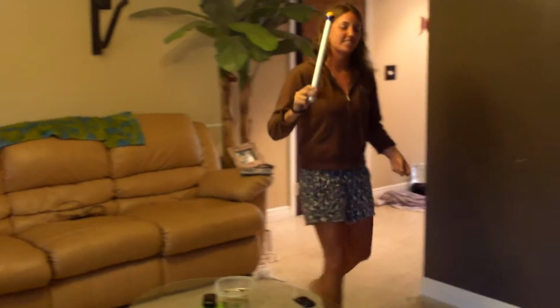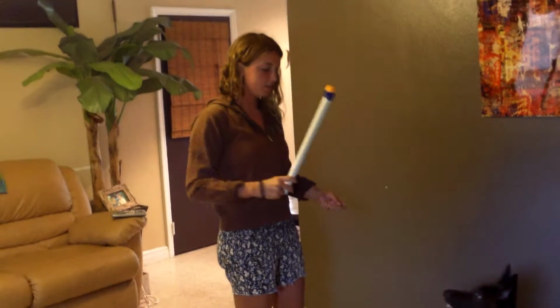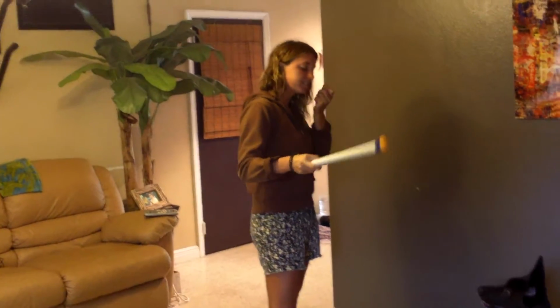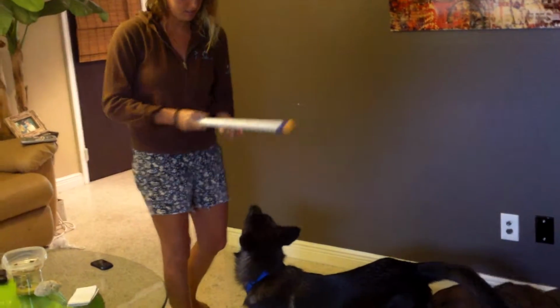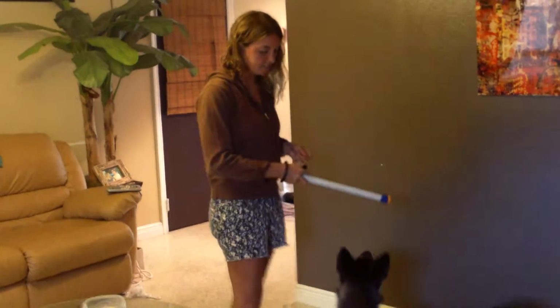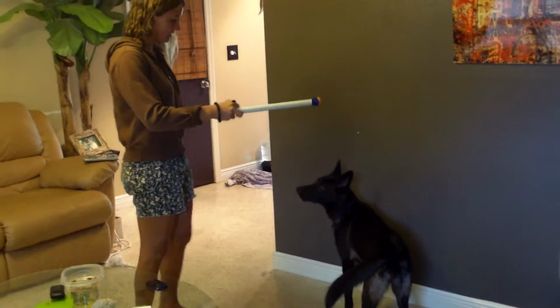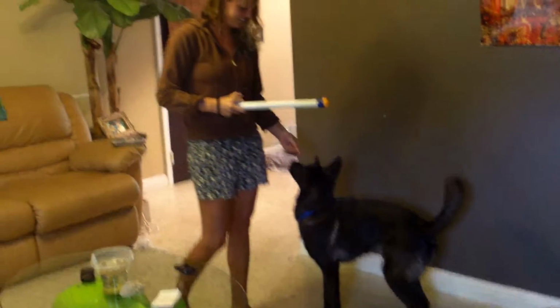Okay. Alright, then we worked on targeting. This is my target stick, just a piece of PVC with a little tennis ball on the end. And I used the word touch for her. Touch. Good girl. Okay, touch. Good girl. Touch. Good girl.